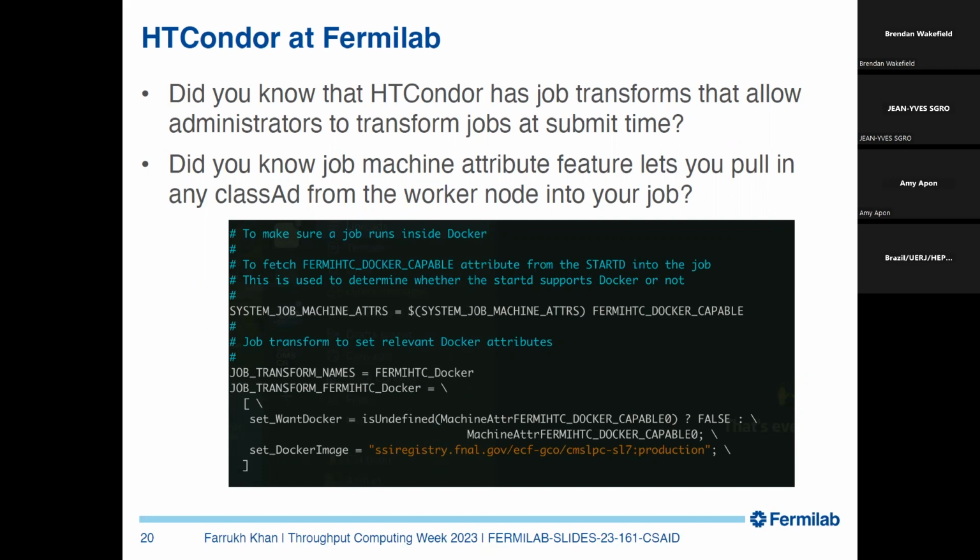So the way we push users into Docker containers is essentially by saying, well, we want this knob Fermi HTC Docker capable. And then maybe I missed a did you know here. Most of the Condor class ads on the job side don't have to be values. You can put expressions in there as well. So want Docker, which is generally true or false, you can see here we are saying if this Fermi HTC Docker capable 0, which is the first iteration of the job that pulled in this value, is defined, and if it's undefined, use false. Otherwise, use whatever value that you have. And we do this because, like I talked about, Fermi Grid, for example, breaks into the OS pool as well.